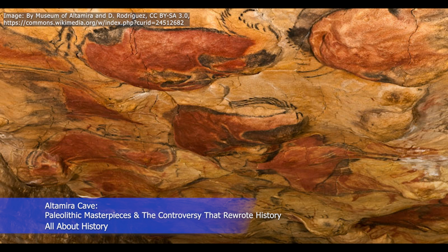So comparing them shows it wasn't a straight line of development. Exactly. Chauvet proves incredible mastery existed very early on. It suggests maybe different artistic traditions coexisted rather than one single path. And then you have great Spanish sites like Tito Bustillo, part of the same UNESCO group as Altamira, with its own long history and distinct features, like those similar small horses.